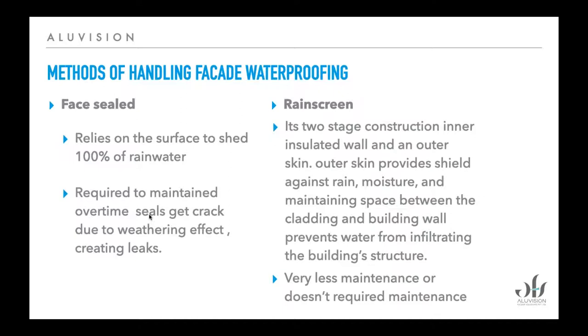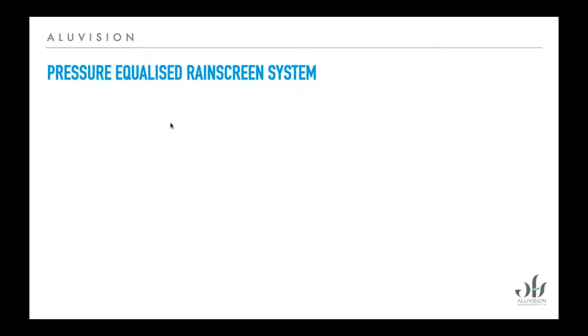So basically the insulated wall, two-stage construction: the outer skin acts as an external wall and there is an inner skin. And the cavity keeps the moisture and condensation away from the building and prevents water from infiltrating into the building structure. In a face seal system, because of weathering action, the seal gets cracked, and due to the weathering effect, leaks are created into the building. Whereas in rainscreen, no silicone is used for sealing the joints. So there is less maintenance and the cost is low. Maintenance cost is low.